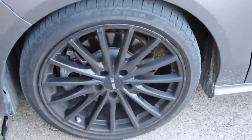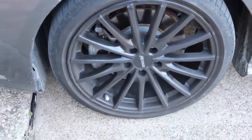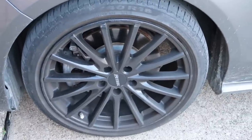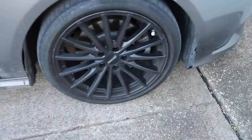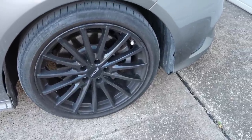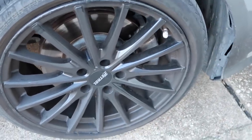Bro, stop playing with me. Stop playing with me, Amazon. My dude came, sanded all my rims, repainted them, charged me $250. That pen, $20, bro, $20. Now, this is the one that was real beat up. Still looks good. Mama needs some tires. Oh, no, I don't.